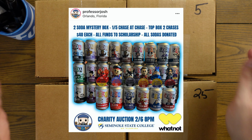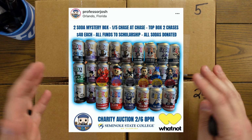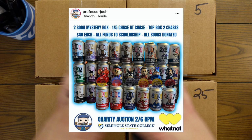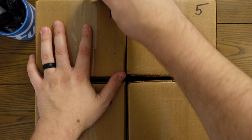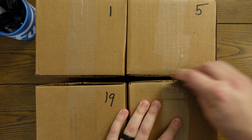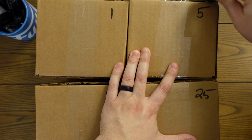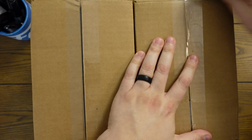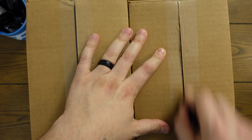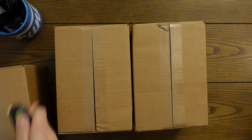I'll go ahead and throw an image up there just so you could see what was in the box. Honestly, it's for charity, so it doesn't really matter what's in here. Just wanted to show my support for Josh. So we'll rip these open and maybe we'll do these slightly different than normal. Maybe we'll actually just do a really quick reveal instead of doing everything one by one. Show you what I mean.